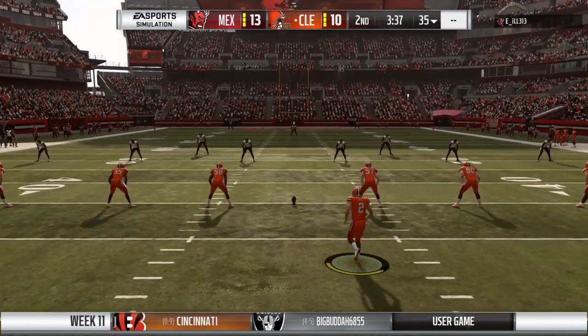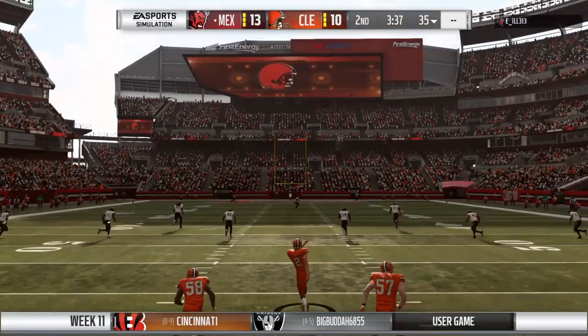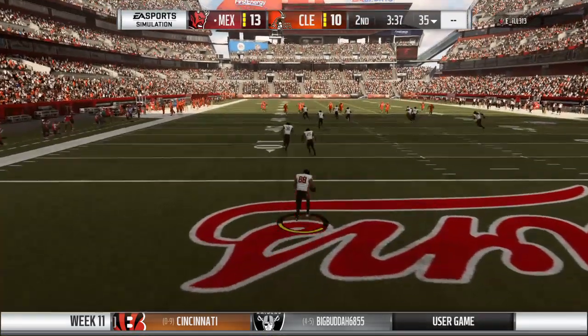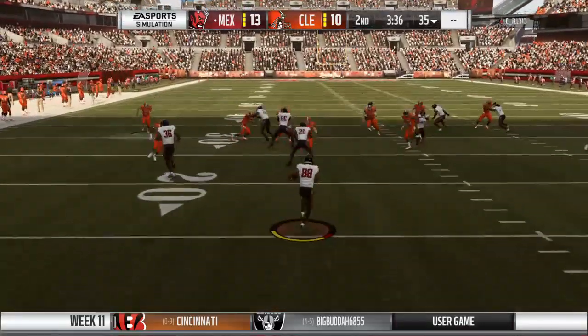So just a 3-point game now as they send this one away. This will be fielded on the back line of the end zone.